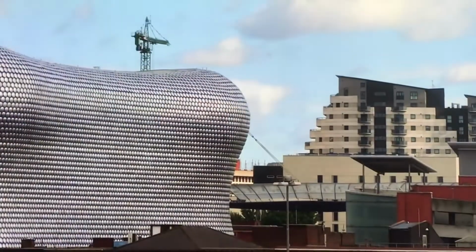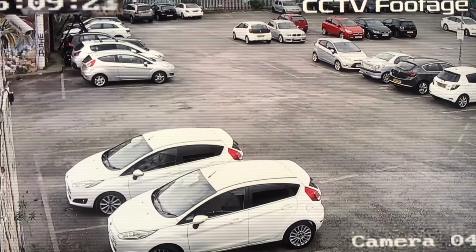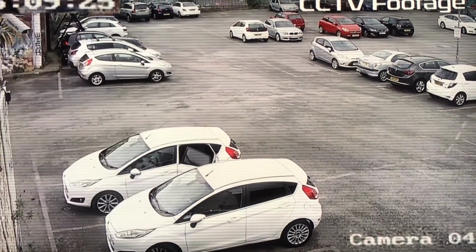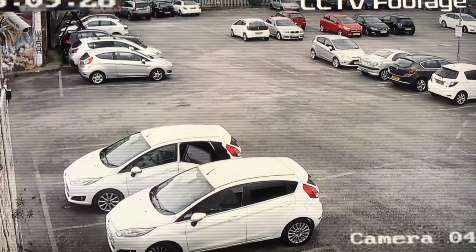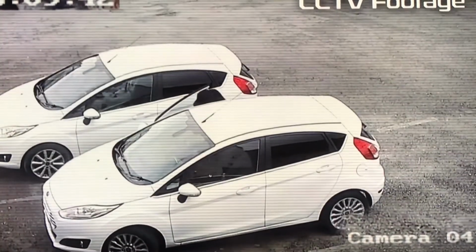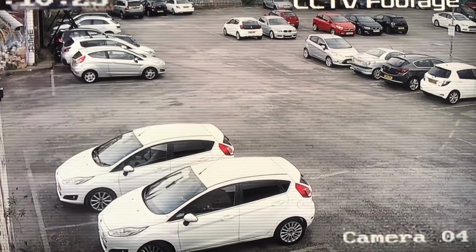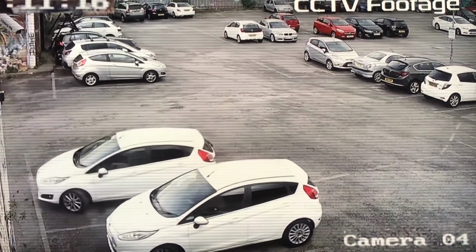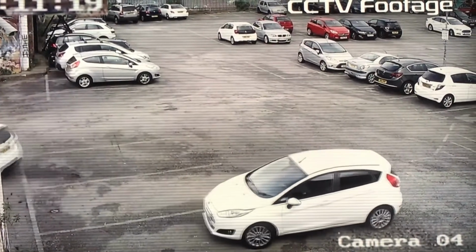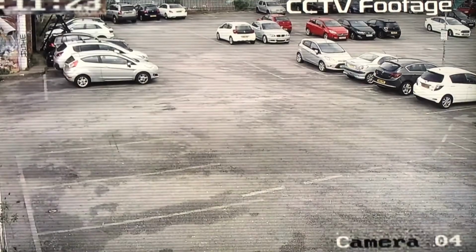It's around 3 p.m. on a Monday afternoon in a busy Birmingham car park. A white Ford Fiesta pulls up next to an almost identical car and the passenger gets out. 15 seconds later, the car unlocks and the man gets in. Then, after he spent a minute and a half inside the car, the engine starts and he drives away. But he wasn't the owner. He and his accomplice had somehow found a way to steal the car in a matter of seconds.